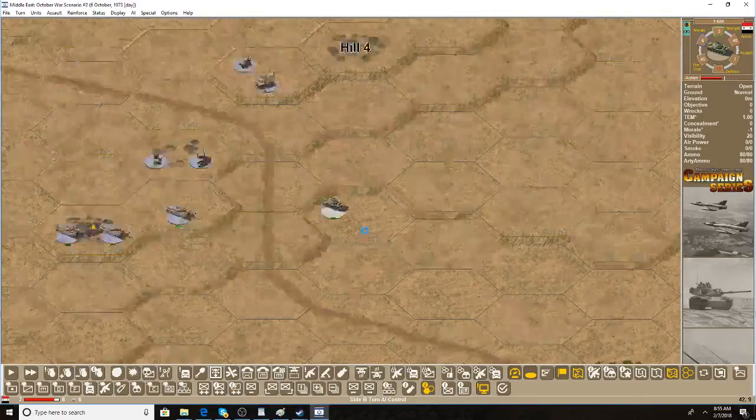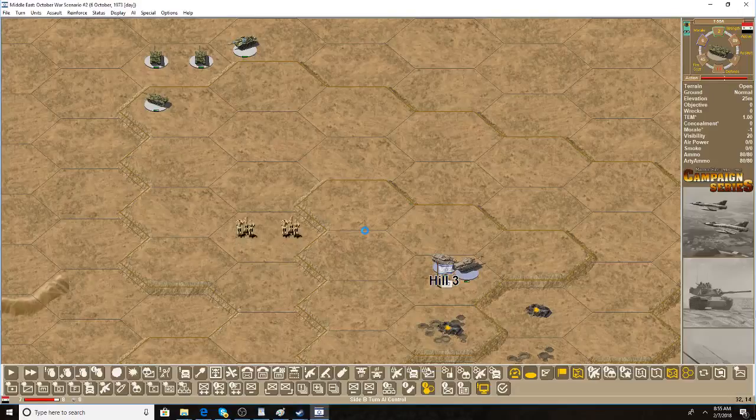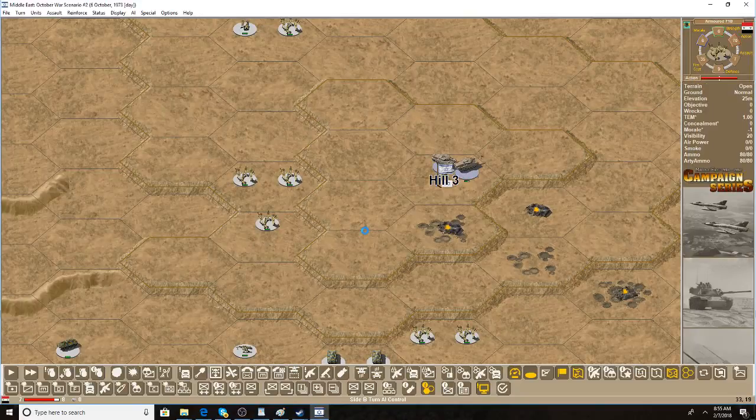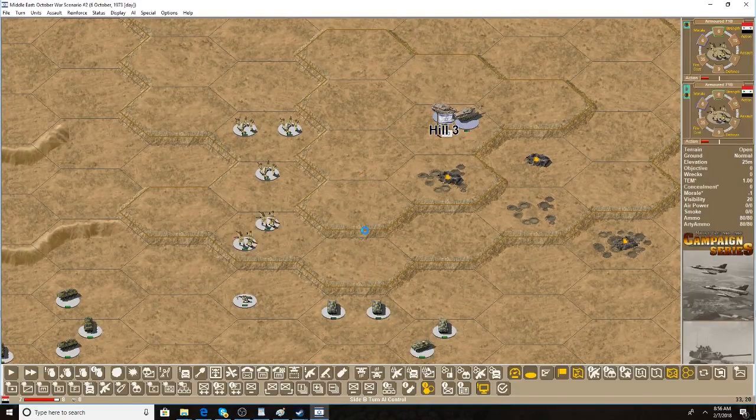Another thing, Jason, if you could shed light on the right side of the screen under the campaign series logo, we were wondering if that tank in the middle is a Centurion tank, a British Centurion, or a different tank? And if you know which one it is, could you tell us? I was almost certain that was a British Centurion, but maybe not.